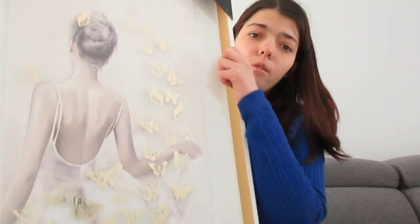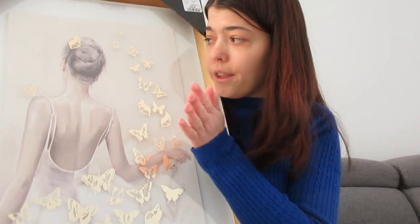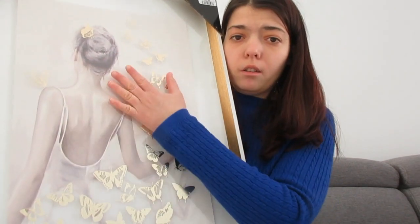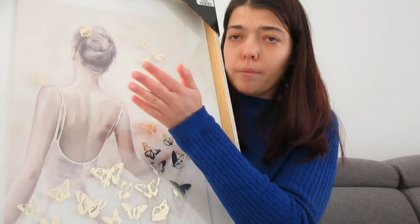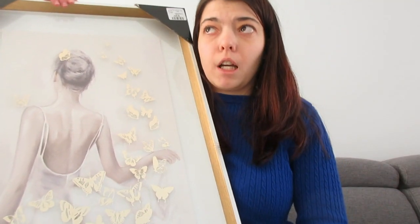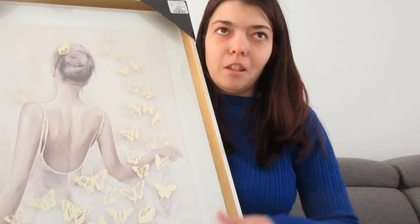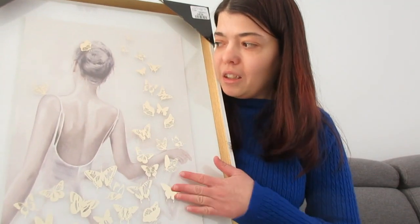So what I got, let's start with the thing I got. I found this really, really beautiful picture that I think will go really nice with my walls and my room. So I got this beautiful gold and a dress. I love the butterflies and I think it's really nice because it's kind of pale. My walls look white, but they're actually supposed to be kind of light bluish. But they do look a lot like white, like snow white. So this is what I got.